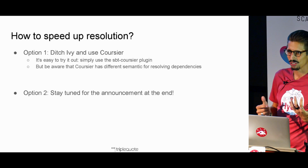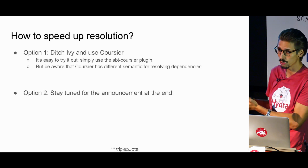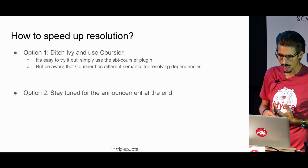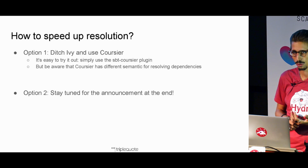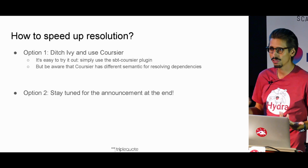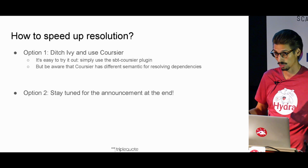So how to speed up resolution? Well, the easy solution is let's ditch Ivy, since it's actually responsible for most of it, and use something else. That something else is easily Coursier nowadays. It's really easy to try it out. You just need to add the SBT Coursier plugin to your build. And that's great. The only thing you need to be aware of is that Coursier has different semantics for resolving artifacts, especially for handling conflict resolution.